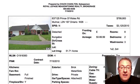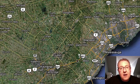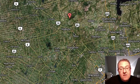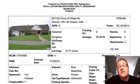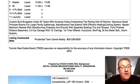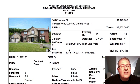Prince of Wales, I'm putting this one in because it's in Mulmar. It got listed in our district, so let me show you something. Our district is to the north and the west of Milton, the country properties, the rural. Mulmar is north of Shelburne, north of Mono, north of Orangeville. So I don't know why it's in this list, but it's 51 acres, and it's a home less than 20 years old. Anyways, go check it out if you want, but it's a lot farther from our district than what I thought. I was like, what is this home doing here? So anyhow, just to let you know, it shouldn't be where it is.